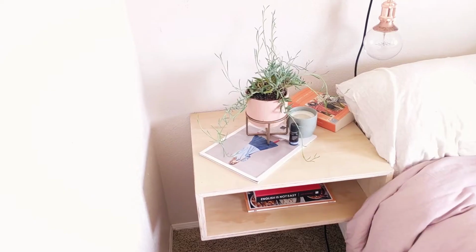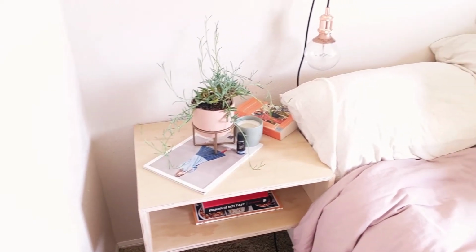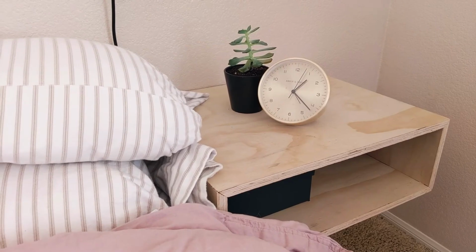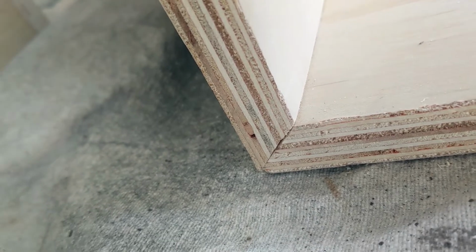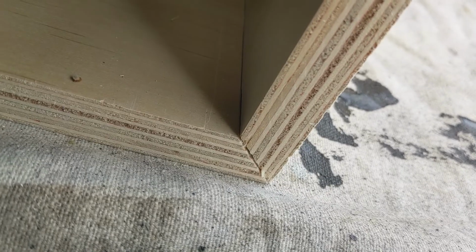The next thing that I worked on were the nightstands. The nightstands also needed to match there. Again, the same plywood. I really liked how plywood has little lines because they glue it together. So I decided to make it an infinity nightstand. I wanted the lines to kind of go in a circle or a square.